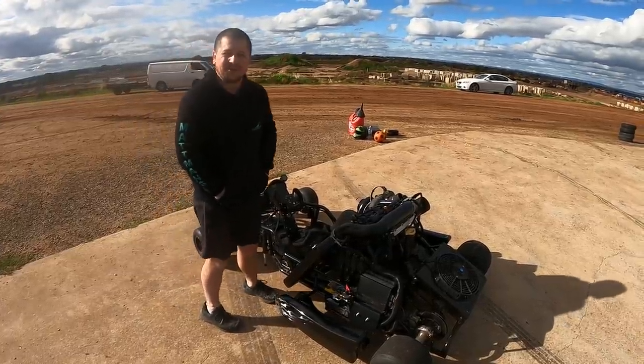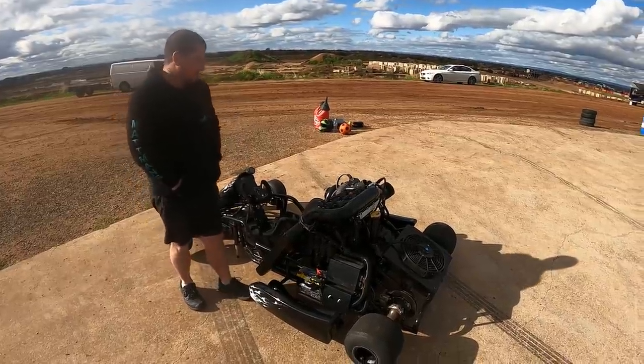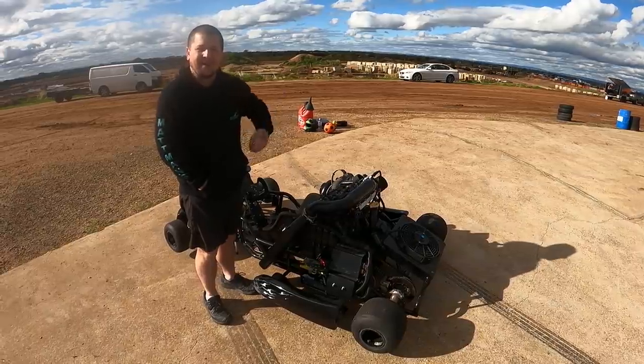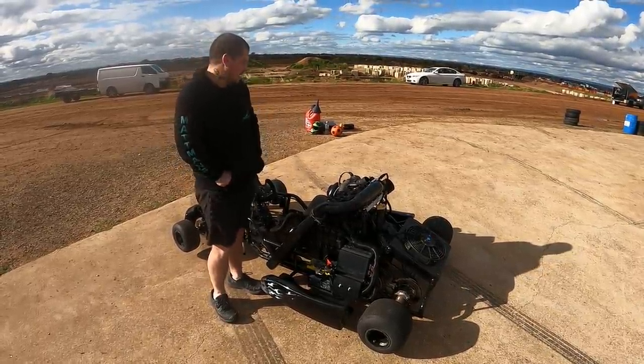Unfortunately, we got sort of kicked off of the track and said we're not allowed to come out until everyone's off the track. That was a bit of a suckhole, because we could only come out when everyone was off the track. So yeah, we got a few good times out there.